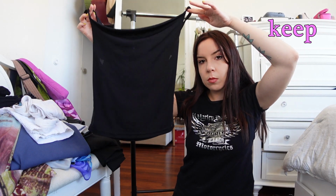I think this top is really cute, but I have not worn her enough, and I don't know if I'm really going to get wear out of this. It is a modern Forever 21 one shoulder top. I might have to try her on to decide. Yeah, no, I think this one, I'm going to say goodbye to her.